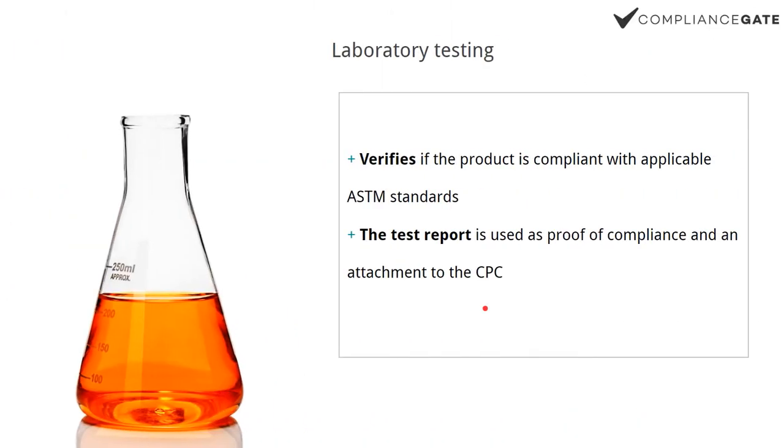Okay, lab testing. As I mentioned previously in this video, a lab test verifies if the product is compliant with the applicable ASTM standards, and that may be just one, or it could be more: 2, 3, 4, or 10. In most cases 1, 2, maybe 3. But you need a test report that covers every applicable ASTM standard for your product.